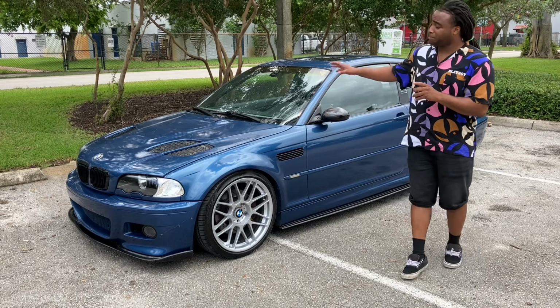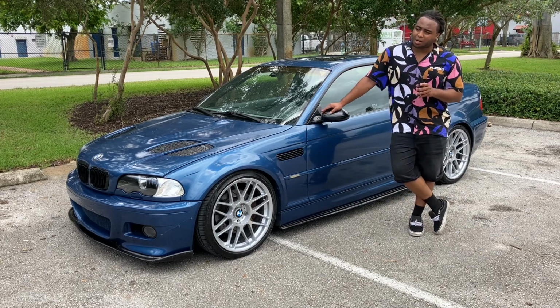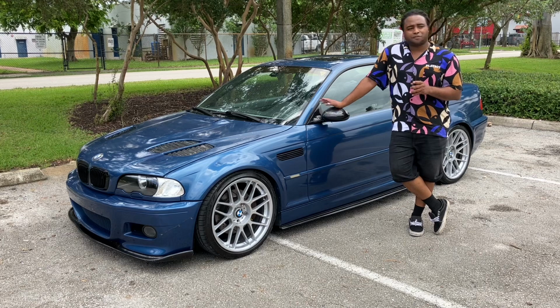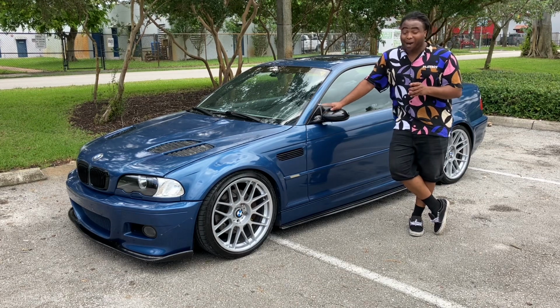I do plan on keeping this, so don't inbox or message me saying, hey, I'll give you this much for it. No, I'm not taking anything like that. This is something for me to keep, at least for now, because I always am going to keep my cars, but then somebody always offers me something that I can't refuse. But at least for right now, I'm going to keep it.